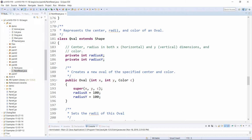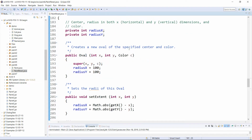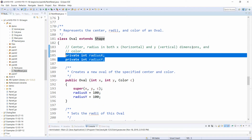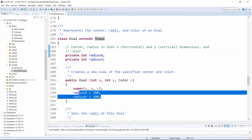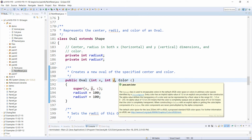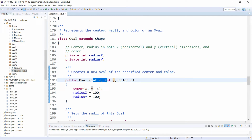We have the oval class that extends shape. So it will inherit the 3 instance variables from shape, plus it adds these 2 instance variables, which represent the radius in the x and y directions. So every oval object will contain those 5 instance variables. Here is where we construct the oval. We get the x coordinate and the y coordinate and the color, and we turn around and do this. So what does it mean to call this super thing as the first statement inside of the oval constructor?